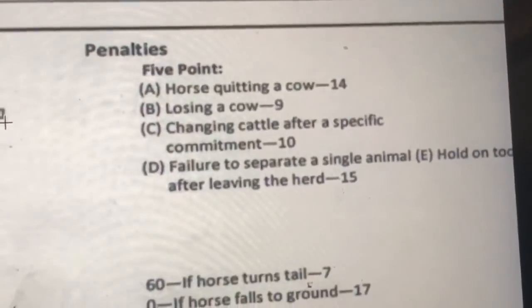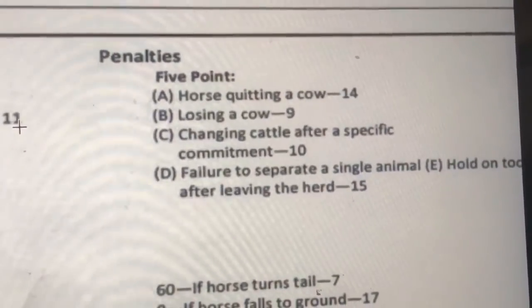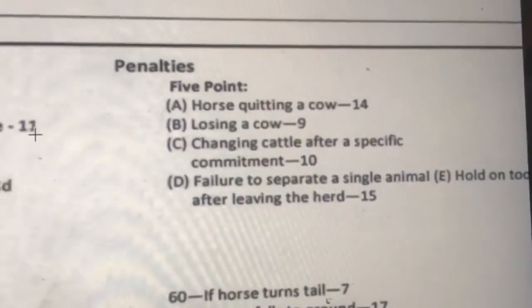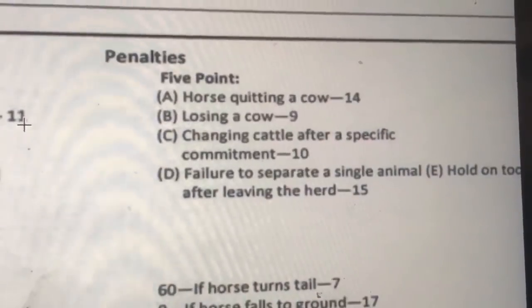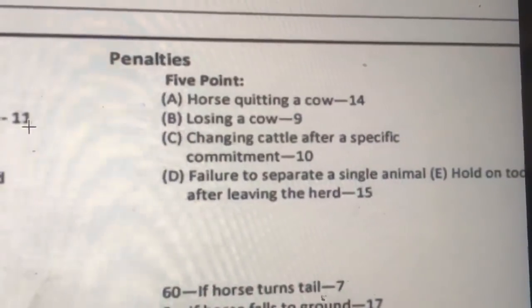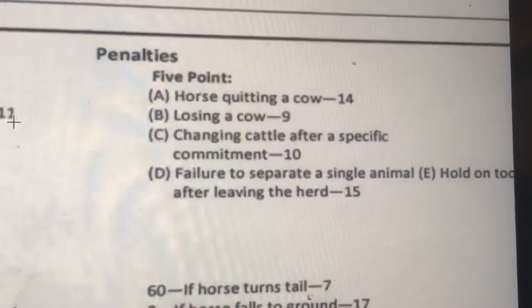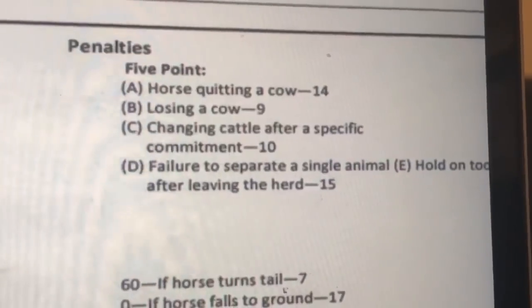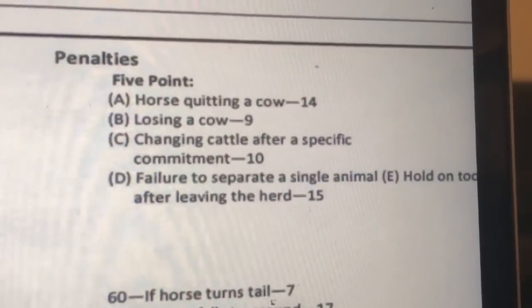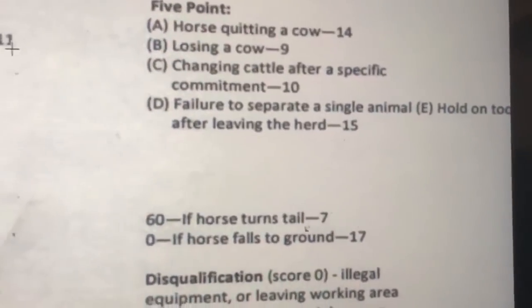Here are your 5-point penalties. You've got your horse quitting a cow on its own, losing a cow where the cow gets back to the herd, changing cattle after specific commitment. This is generally when you're making your cut. If you change your mind and switch on to another one, you'll get a 5-point penalty for that. Failure to separate a single animal, and I can't actually make out what the rest of that says, so we'll just skip that.